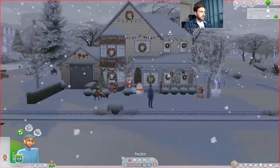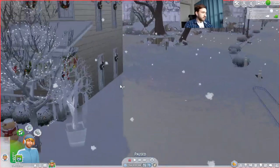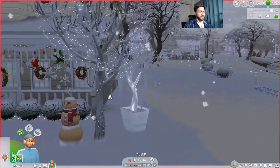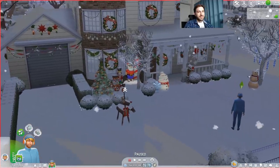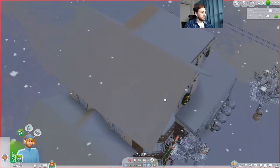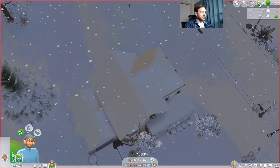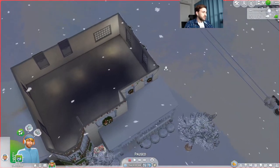And as you can see, the house is very, very beautiful. And this tree, I think it's frozen, and it looks so good when it is frozen. And yeah, she is definitely super talented. Check her other builds as well. It's so good. So what she did is she made the house like completely empty like this.